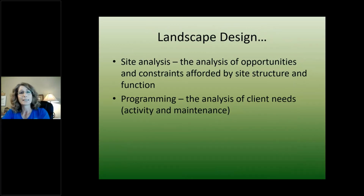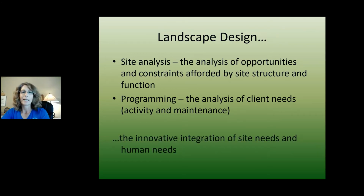So, you know, in landscape design, the goal is to analyze the site and what are the opportunities, what are the challenges, constraints, and then analyze the needs of the client, or in your case, what are your needs for that property. And it's just the integration of those two things. What does the site need and what do you want to see in your landscape?